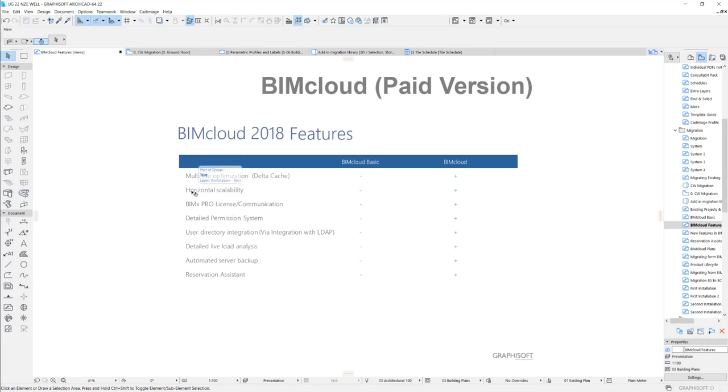The next one, you can add as many servers as you want. Also, with BIMx Pro license, if you have a project in BIM Cloud and publish out a BIMx file, everybody using that file will get the BIMx Pro features, that is measures, print and communication, like take a screenshot of the BIMx model, draw on it and send it back to the Teamwork person. Pretty cool.